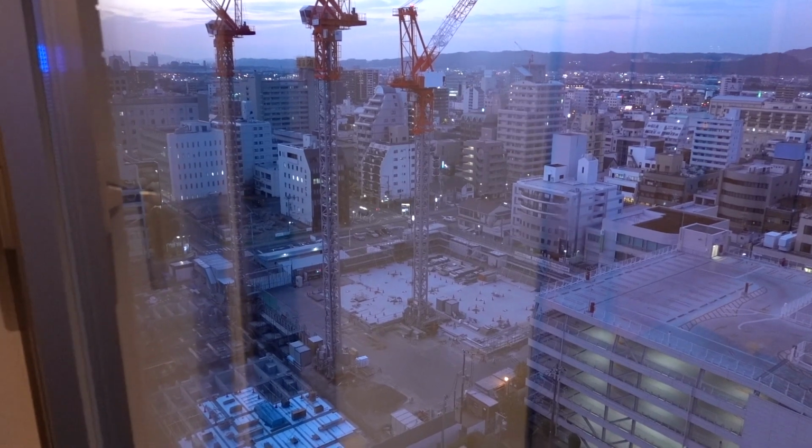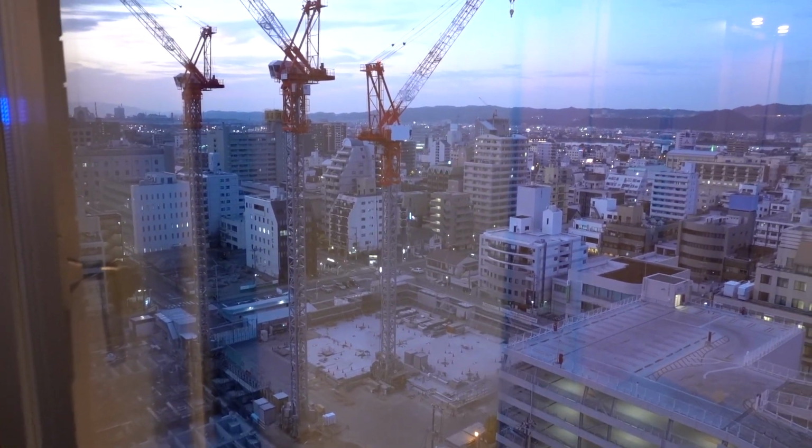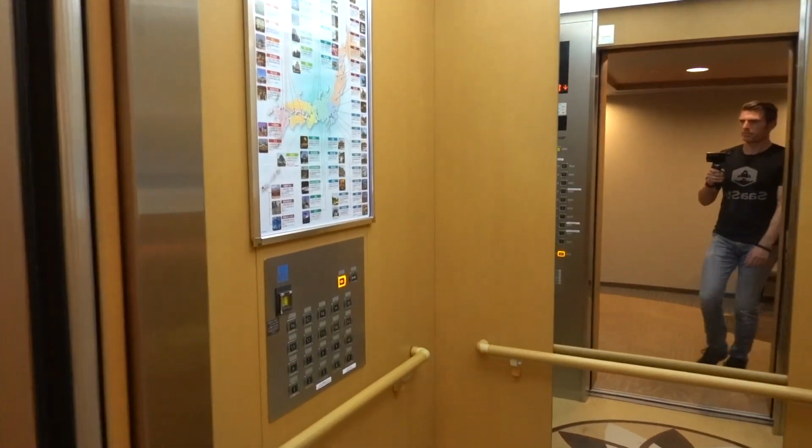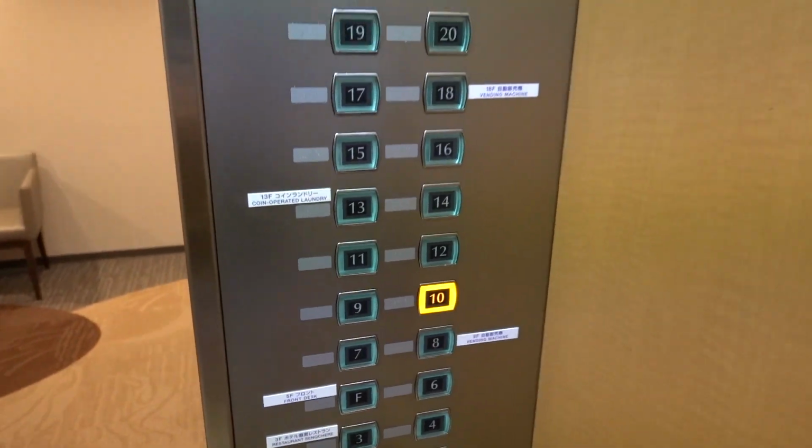So let's pop downstairs and get some change for the other machine. And of course I don't have any bills on me, so we have to go back to the room, get a bill, and then go and find some change. And it's getting dark rather quickly. Some massive construction's going on over here. I'll be back once I have change.